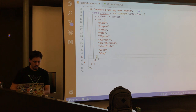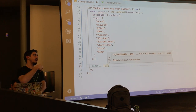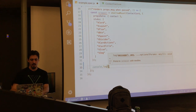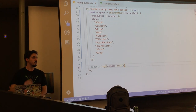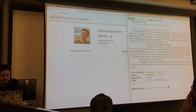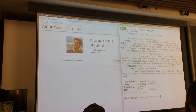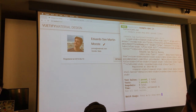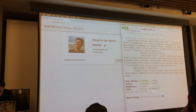So to show you what we have here, what I'm going to do is console log the actual HTML rendered by this wrapper. We can do that by calling the html function. So we just console log the wrapper.html. And you will see here that we have v-card-stub, v-layout, etc. And here I think I don't have any object being passed as an attribute. Do I?